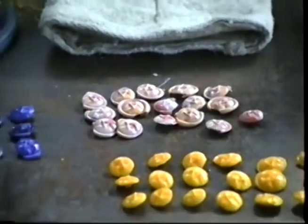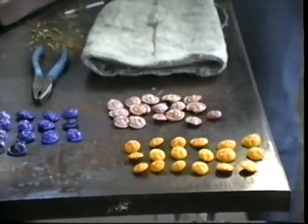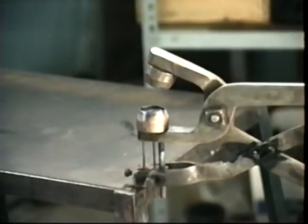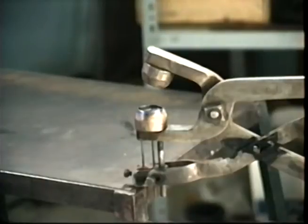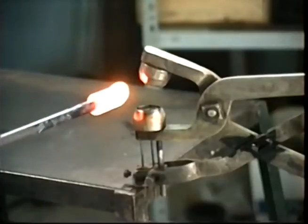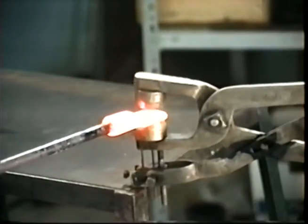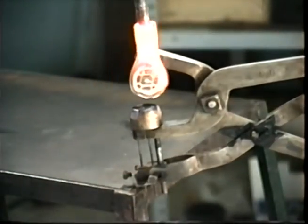We were able to make a few successful buttons, which we ground around the edges. This tool makes a button with holes all the way through. The two needles come up from the bottom and pierce 2 holes through the button. We used hot glass from the furnace for this test. It made a nice pattern.